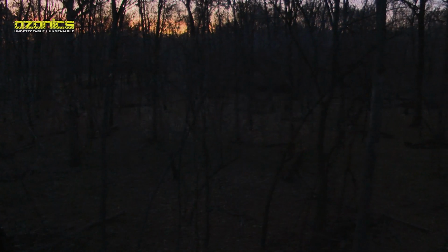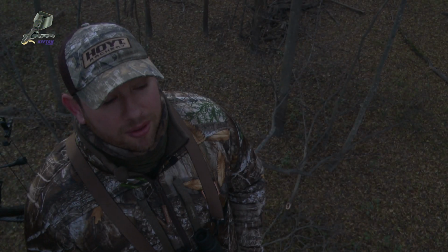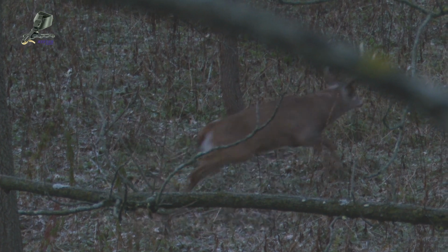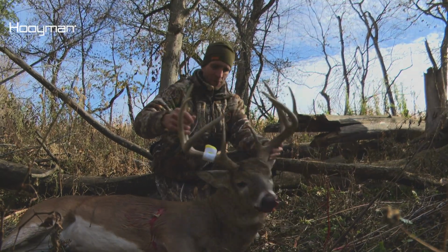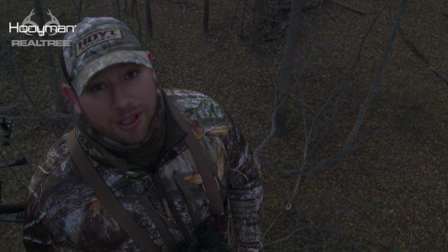It's starting to break daylight here. We had a really great day of hunting yesterday. Matt put down the split G3 buck in the morning. We sat here last night. We came here about midday, and we were just covered up in deer. There may be 20 deer last night. The acorns are still falling.